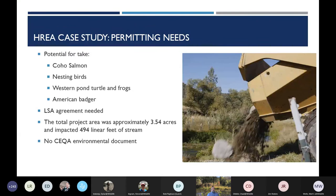The total project area is 3.54 acres and would impact 494 linear feet of stream, which is within the limits of SHARP and HREA. We really like to see 499 linear feet of stream if you can swing that, but 494 is pretty good. And finally, the project was determined to be categorically exempt from CEQA under the Small Habitat Restoration CatEx, 15333, and of course, this, along with the other things we've mentioned, helps to reduce costs.